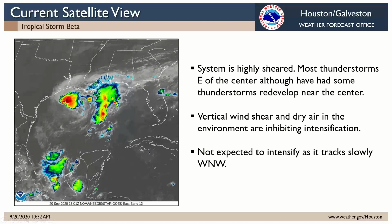Latest satellite imagery showing, again, most of the thunderstorms east of the center, but there are some storms that have developed around the center this morning. Basically what we're looking at here is the infrared satellite image. So these darker reds here indicate thunderstorms developing close to, but on the north side of the center. And really not expected to intensify at this point as it creeps toward the Texas coast. Probably maintain its current intensity there as a strong tropical storm.